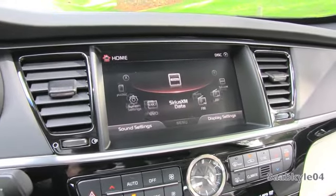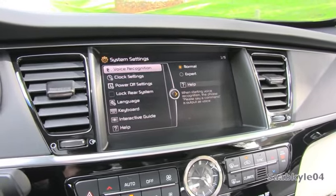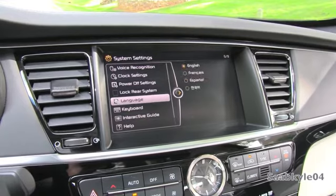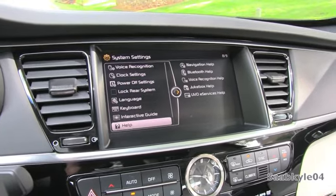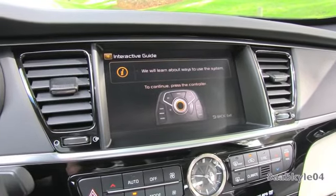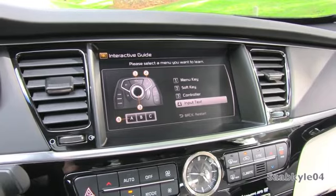If you have any questions with using the system, you can actually go to the System Settings function. Within this, it does have some personalizable options for the system like clock settings, language, keyboard, as well as help using some of the other various commands, but there is an interactive guide. It'll walk you through how to use the controller and all of its different features.